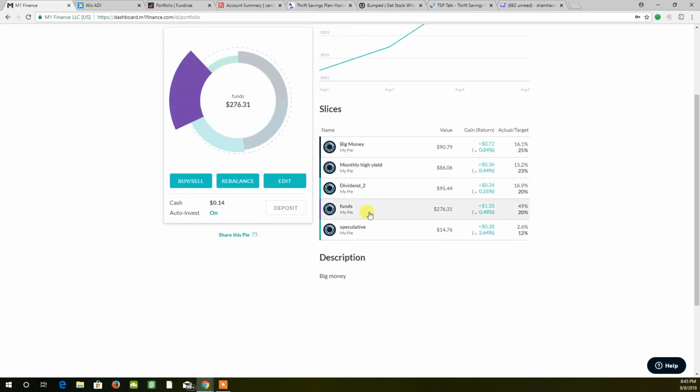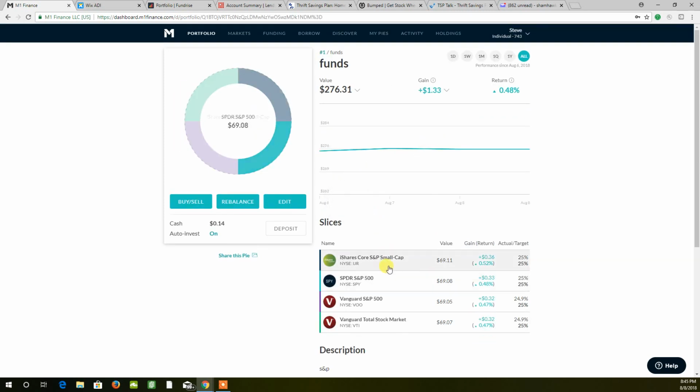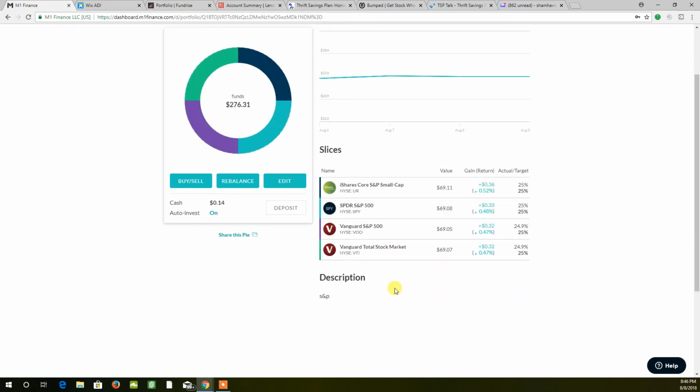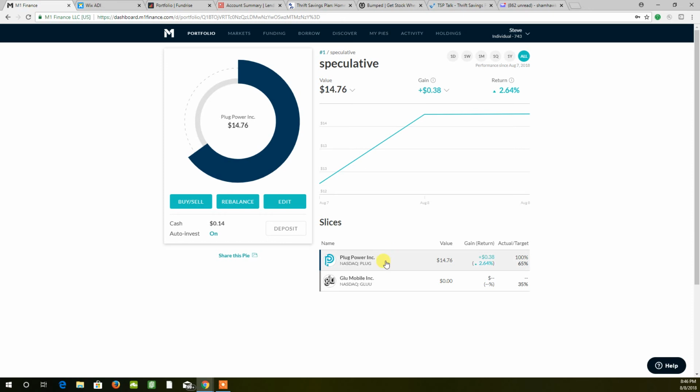And funds, this just mirrors the S&P. I'll probably put a couple more in here, but as you can see, they're all S&P type ones, total stock, so it mirrors the S&P. Can't go wrong with the S&P based on the history. And in speculative, I just have Plug Power, and then I added Glu Mobile, another one that's a low price stock that has tons of room for growth. So there you go, guys.